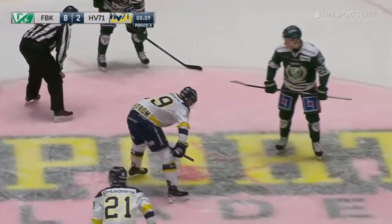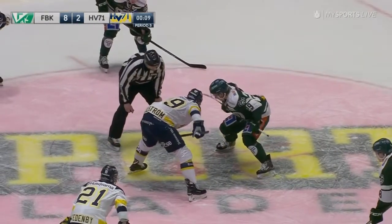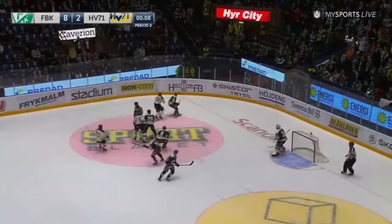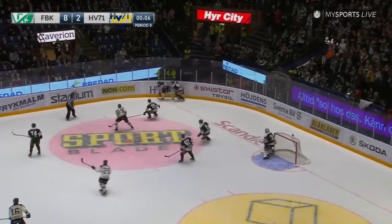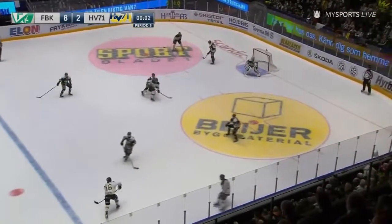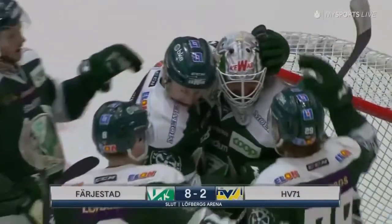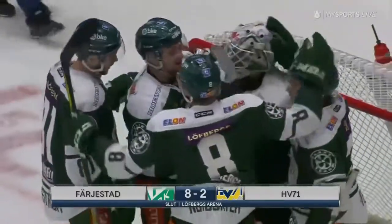Big crowd here in Lofberg's Arena, certainly getting their money's worth, unless, of course, they're HV71 fans who made the trip from Jönköping. Saw a few of them earlier in the broadcast that did not look very happy as the time will click down. One last shot from the line, and the buzzer will sound as Färjestad comes away with a big 8-2 victory over HV71.